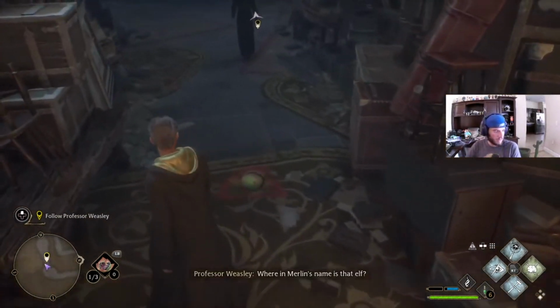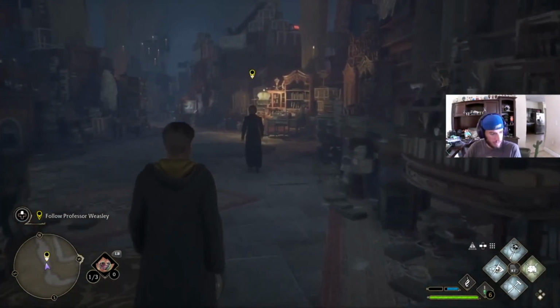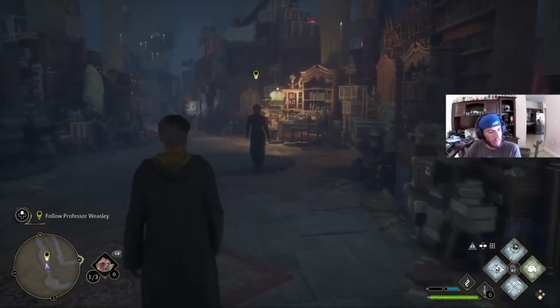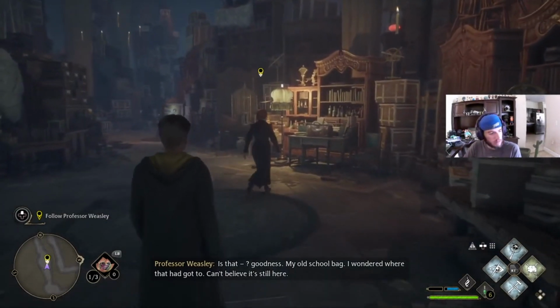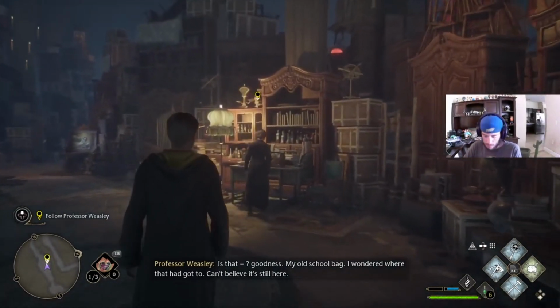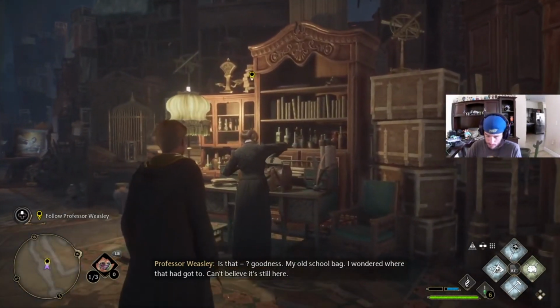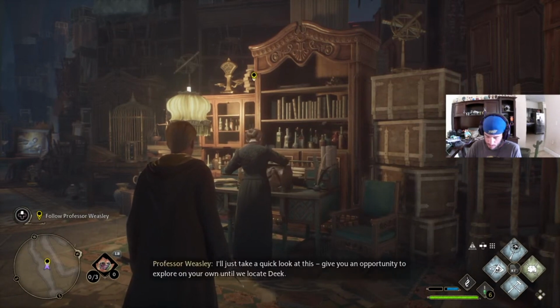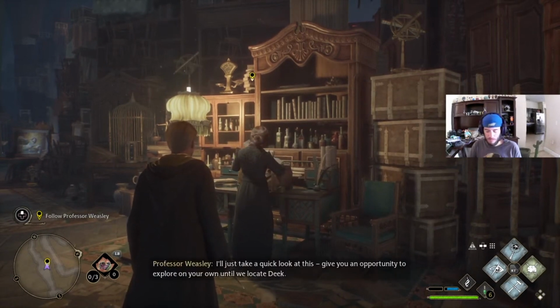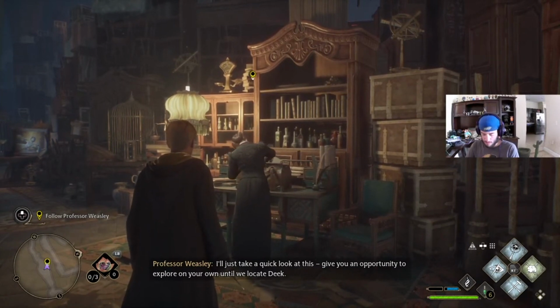Where in Merlin's name is that elf? This place may get destroyed. Goodness. My old school bag. I wondered where that had got to. Can't believe it's still here. I'll just take a quick look at this. Give you an opportunity to explore on your own until we locate Deek.